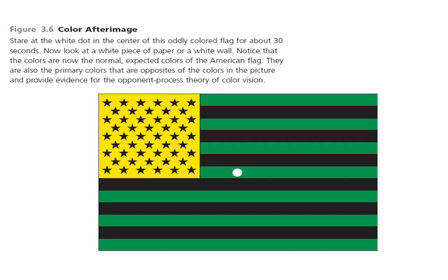Oh, yeah, that's pretty cool. Why does it look like the perfect American flag? Why, Kelly? Yeah, because it's the reverse of the colors. The opposite of yellow in your cones is blue. The opposite of green is red. There you go, and that's why. Isn't that cool? So, now it is a theory.